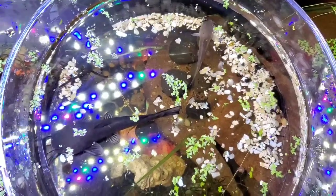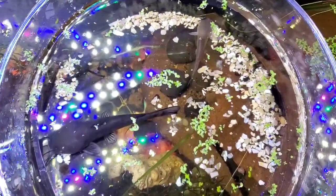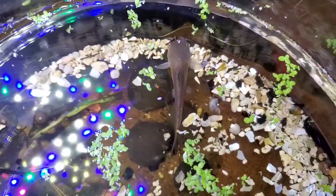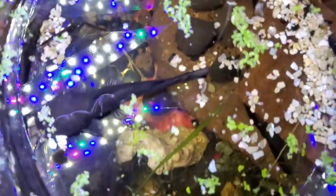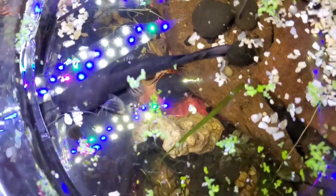So here's a closer look. I have caught two of my bullheads here. They are both black bullheads. The smaller one is a little lighter though because of its age and probably the stress from being in here. And there's the larger one.